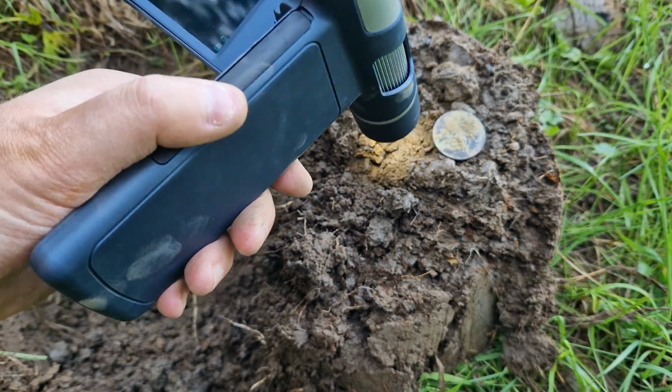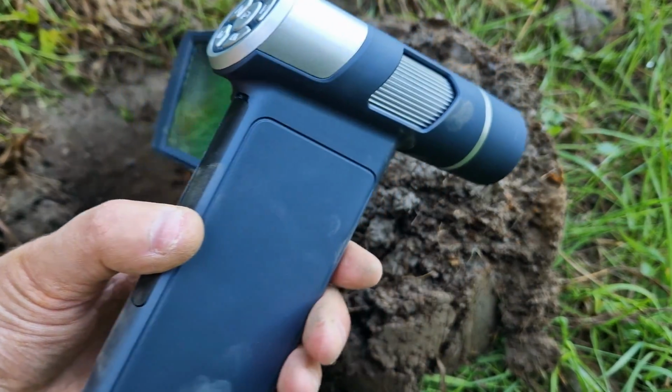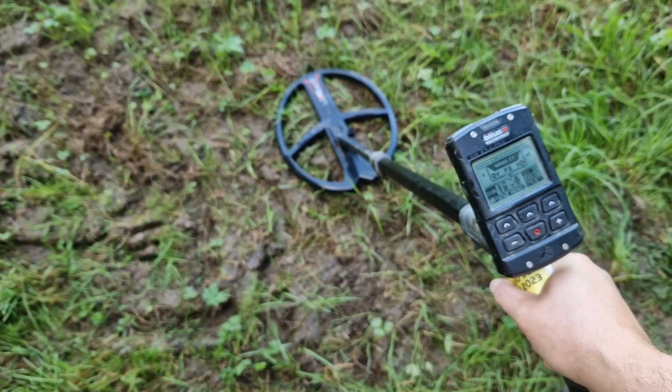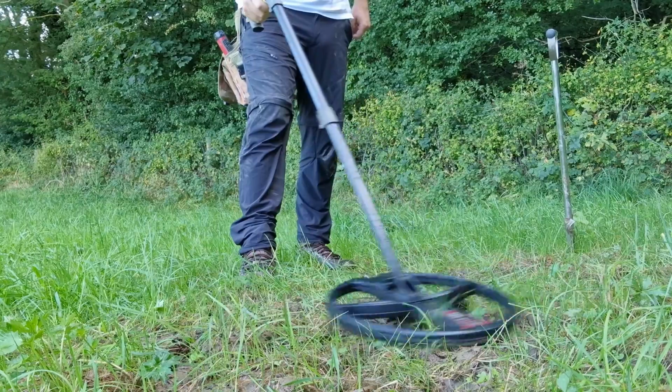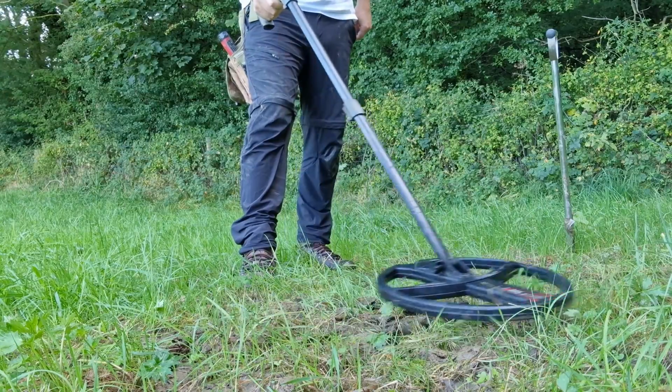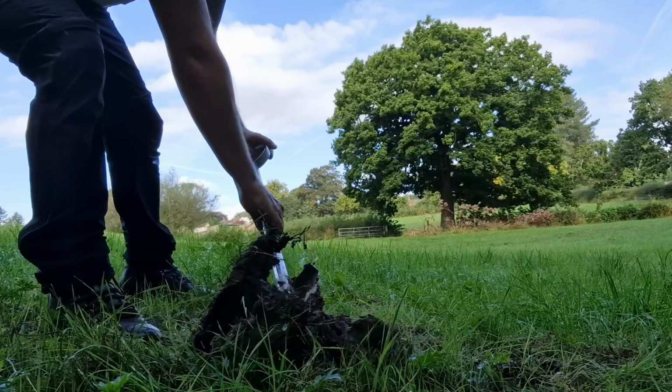Oh, it's even got a torch on it. How cool is this? Thank you, Andonstar. I really appreciate this. And so far, so good. So that is where I had that Edward penny from. I've got another one just here. I reckon it's going to be another coin, shallow. There might even be two coins here. I'm not really sure. But we'll soon find out, won't we?